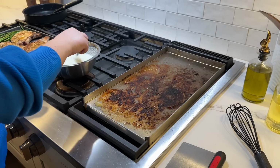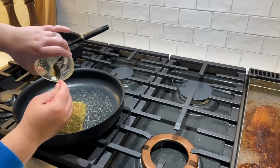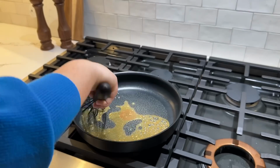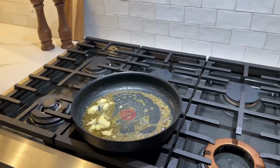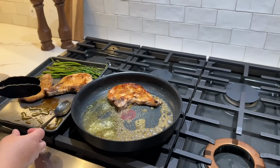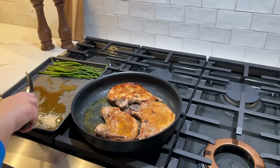That brown sugar really caramelizes quickly. I'm sure if my husband was the one cooking this meal, it wouldn't look like that. I'm not really sure what I should have done differently. I don't know if I should have had more oil on my griddle or what. But anyways, the glaze was not going to work on that griddle, so I moved everything over to a pan.